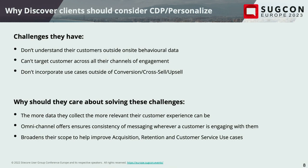So certainly layering in data from CDP and Personalize will help from that front. Also, from an omni-channel perspective, customers are not just going on linear journeys on single channels. They're very much jumping between devices and different channels when they're engaging with your brand. So to be able to target your customers consistently across channel is a huge benefit for Discover clients if they were to layer on Personalize.